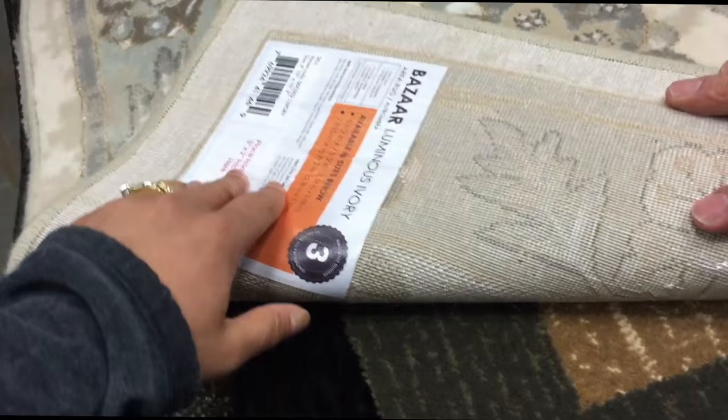Oh, this is good for the dining. This one in the living room, I like this. This one dining. How much is this? There's no price. I really like this for the living room. It's a little brown. Tell us the price.